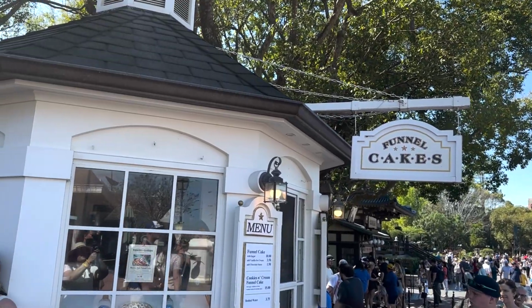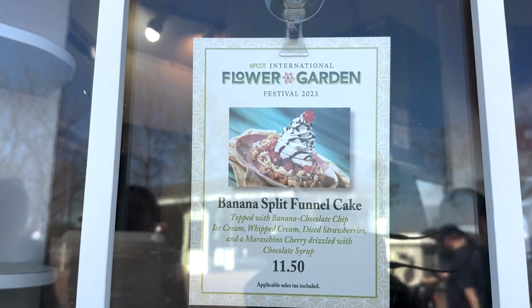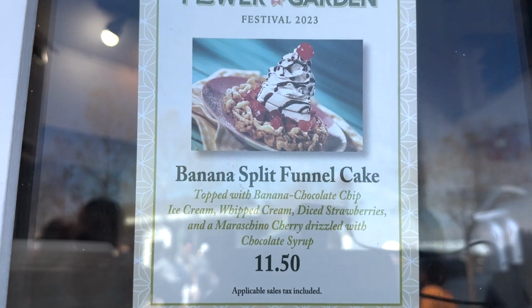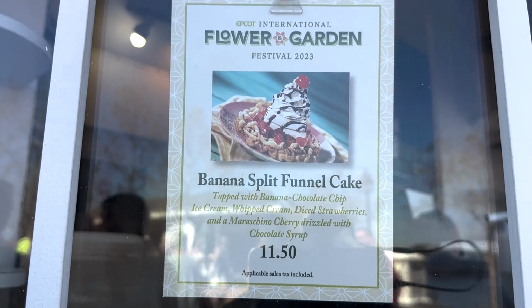Over at the American Adventure Pavilion at the funnel cake stand. The Specialty Festival funnel cake this year is a banana split funnel cake topped with banana chocolate chip ice cream, whipped cream, diced strawberries, and a maraschino cherry drizzled with chocolate syrup.